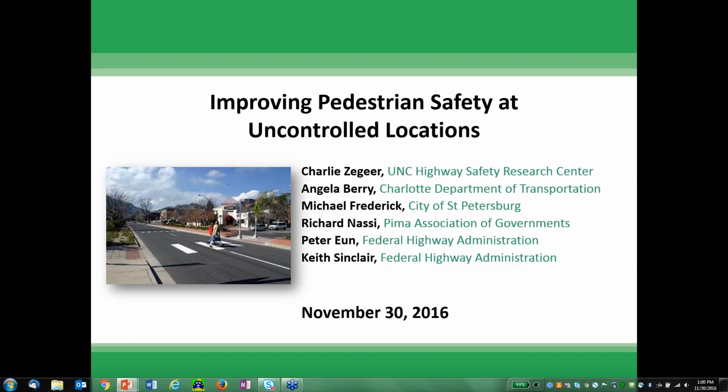Today we're going to be talking all about uncontrolled pedestrian crossings and particularly strategies for improving safety at these locations. We're going to be focusing on four different countermeasures today: rectangular rapid flashing beacons, pedestrian hybrid beacons, also known as HAWKs, pedestrian refuge islands, and advanced stop and yield lines. So we'll get into some detail about those countermeasures, talk about how they can be used to improve safety at uncontrolled locations.